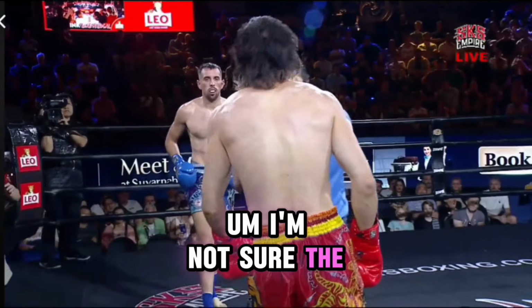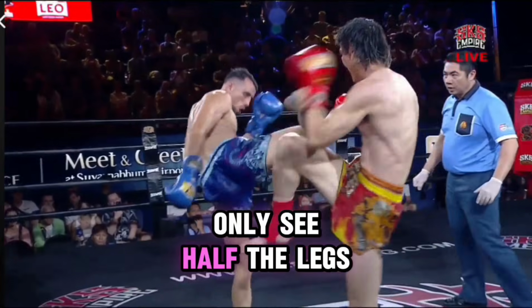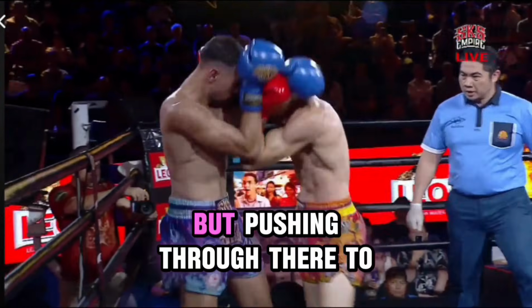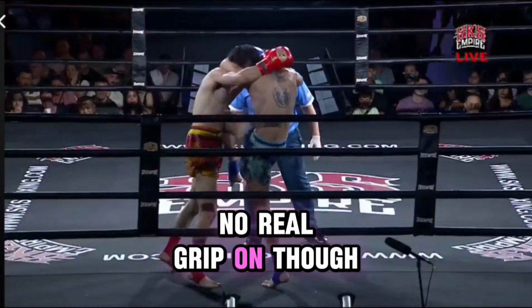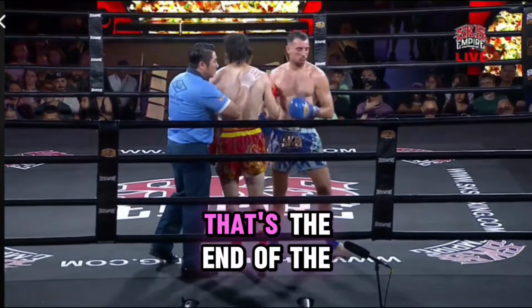I'm not sure what the warning was for here. You could only see half the legs, so I'm not sure if it was an illegal sweep, like a hook or something, but pushing through there to get into the clinch again. No real grip on those, so now he's taken the grip. So that's the end of the second round.